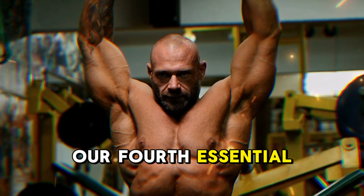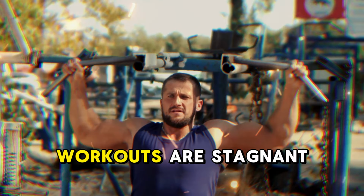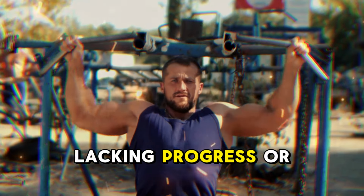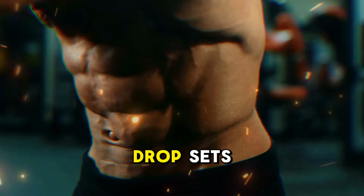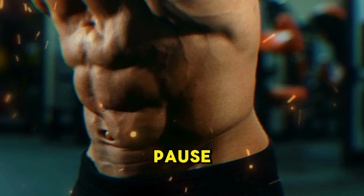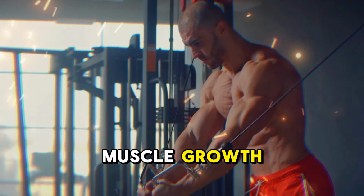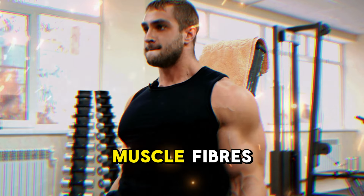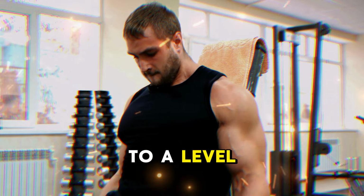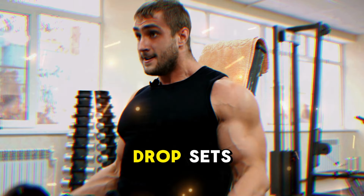Our fourth essential tip is the use of advanced training techniques. Have you ever felt that your workouts are stagnant, lacking progress, or taking too long to show results? Incorporating techniques like drop sets, supersets, and rest pause can revitalize your workouts and promote accelerated muscle growth. These techniques increase workout intensity and recruit more muscle fibers, pushing your muscles to a level of exhaustion they wouldn't reach with traditional sets. Let's start with drop sets.